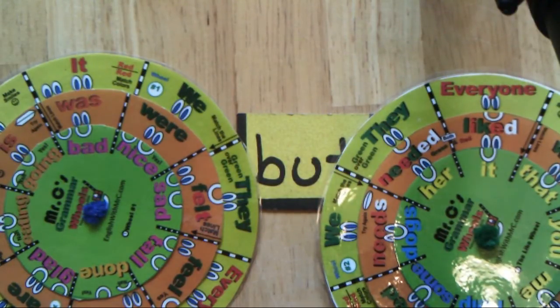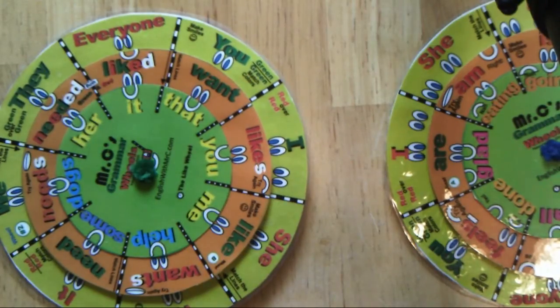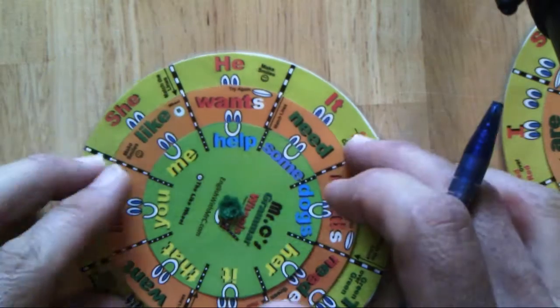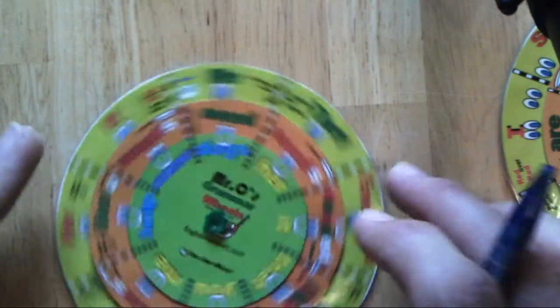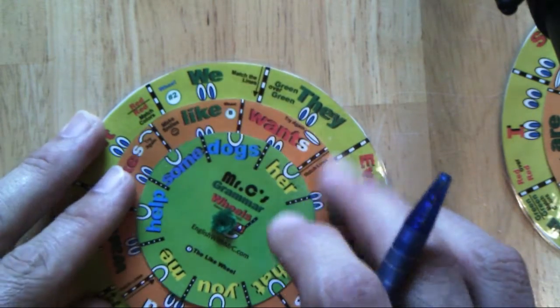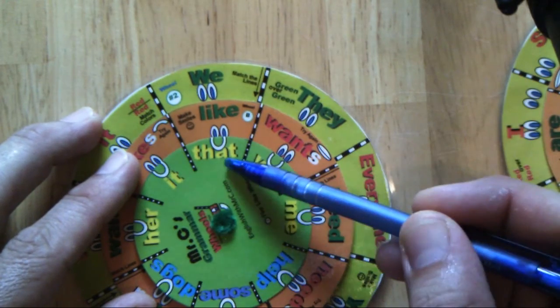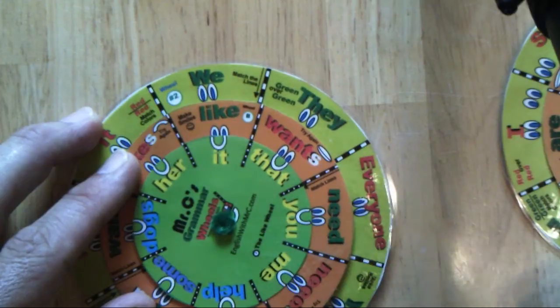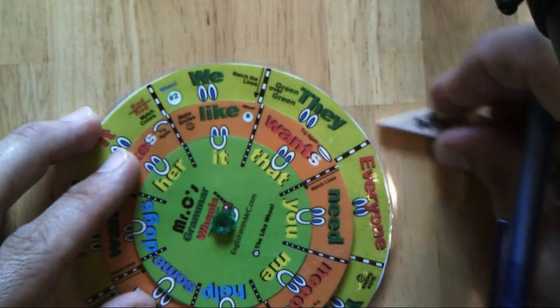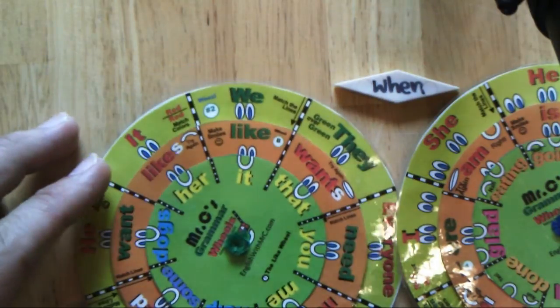Let's switch it around. Let's let wheel number two be the first phrase, and wheel number one is the second phrase. We say, we like it when they are going. So where is we? We like it. Green to green. We like that. It or that would work. We like it when, we use the connector when to give us the second phrase. From wheel number one, they are going.